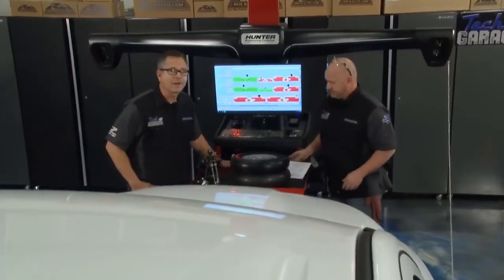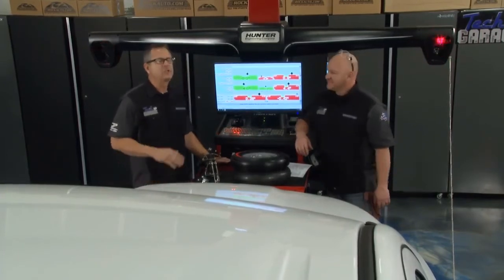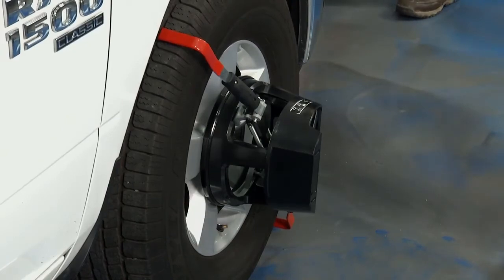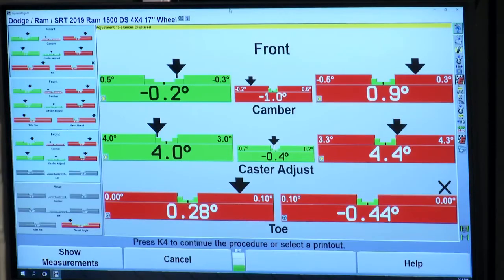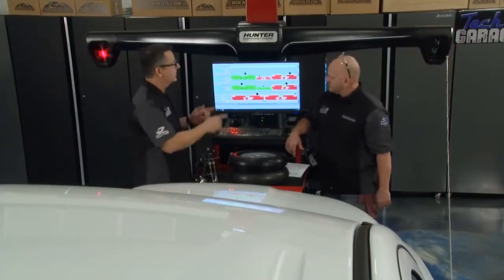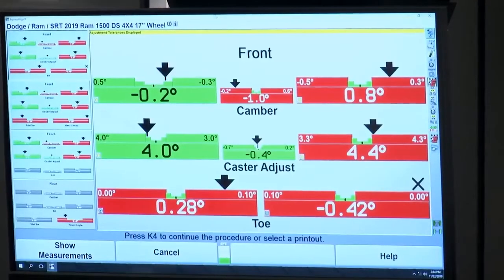Boy, is it ever. And we brought out the big gun. We got the Hunter Hawkeye Elite system here, and it's super easy to use. I got the quick grip adapters on the wheels, moved it back and forth, man, in 10 seconds, 30 seconds, I don't know, it was so quick. Bam, I got alignment numbers up here, Brian. Now, we're not on an alignment rack, so it's not perfectly accurate, but boy, you couple this guy with a Hunter alignment rack, you're gonna get perfection. Interesting. What do you think about those numbers?